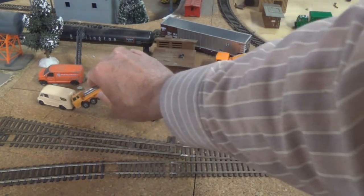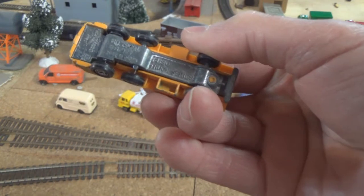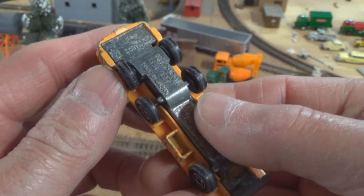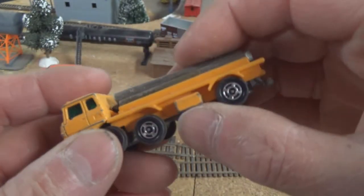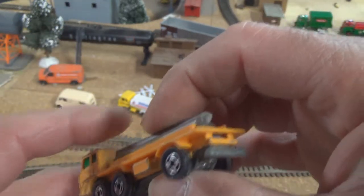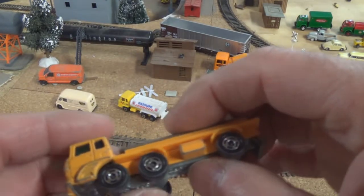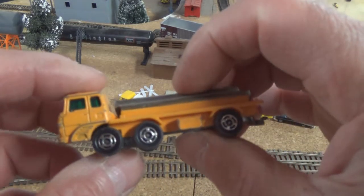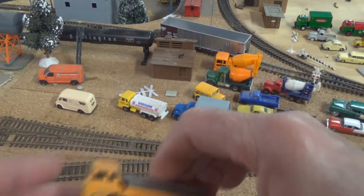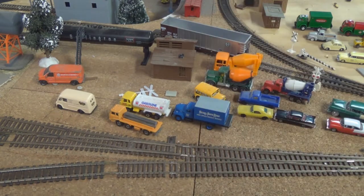Here's another one. I'm not sure what brand this one is either. This one says made in Japan, Tomica. So this is another old one. And what I do is I look for these kinds of things, and this is just pieces of steel bar I got stuck in the back there for a load. I keep an eye out for these kind of things at yard sales and in thrift stores and stuff, you know, because you usually get them for like 25 cents a piece. And the size is just right for using with that.